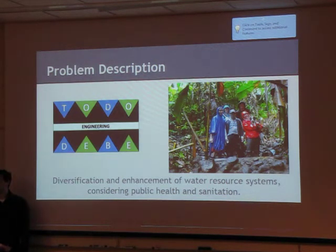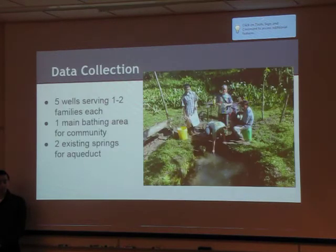We did have to do a little bit of work while we were there, and so we created this fictional engineering company, Toto Deve Engineering, from the Nobe phrase for "it's all good," to evaluate these problems and find solutions. The problems we were told about going in from our Peace Corps volunteer were health problems in the community, mostly due to lack of clean water. And so our goal for our design was to diversify and enhance their water resource systems in order to consider their public health.